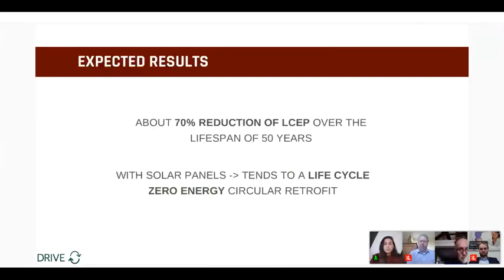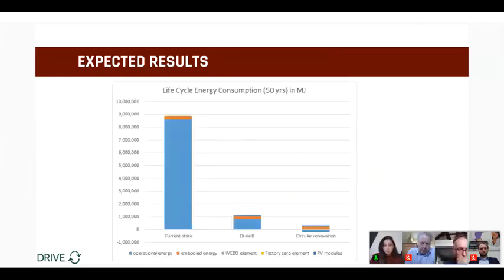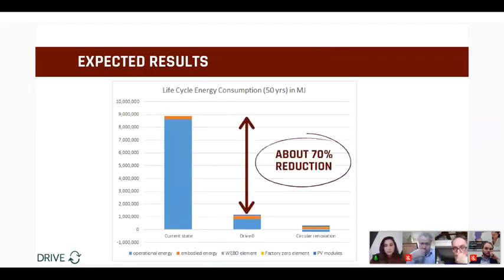The expected result is a reduction of the life cycle energy performance of about 70% over the lifespan of 50 years. And with the solar panels, our life cycle energy performance tends to be a life cycle zero energy. As you can see here in this graphic, here on the left side, we have the current state. In blue, we have the operational energy. And in orange, we have the embodied energy of the current state. This in the middle is the proposal, the expected results for our proposal. And here on the right side is the ideal scenario of a circular renovation. And as I said before, the result that we expect is about 70% reduction.